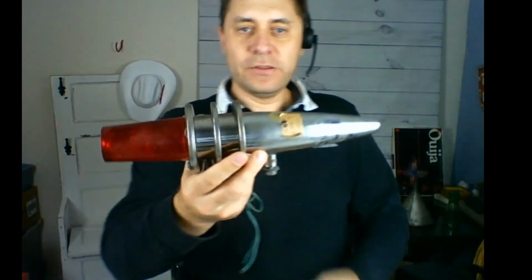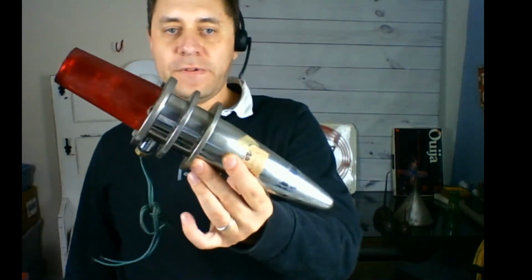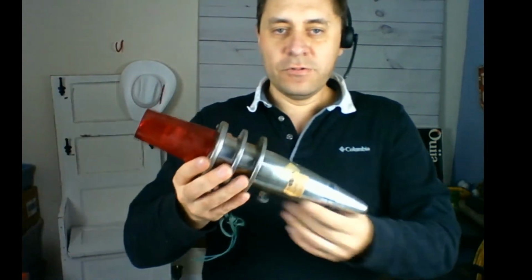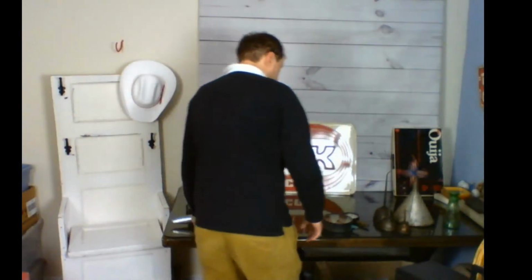I'm gonna be listing this on Etsy, maybe cross list on eBay, and I'm gonna be asking about $75, because this is a cool looking light. You can make a lamp out of it, or somebody might actually need it when they are restoring an old car. So I paid $20 for that.